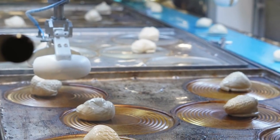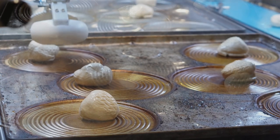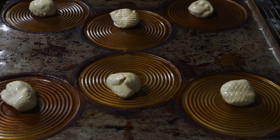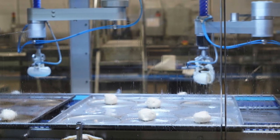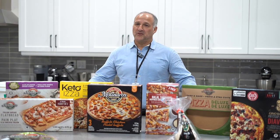The Schubert robot's been really reliable. It's saving me money. The payback's been really good. It's definitely been a game changer, and that's why we've looked at other areas to see if we can install some robotics. And we feel like we made a great choice.